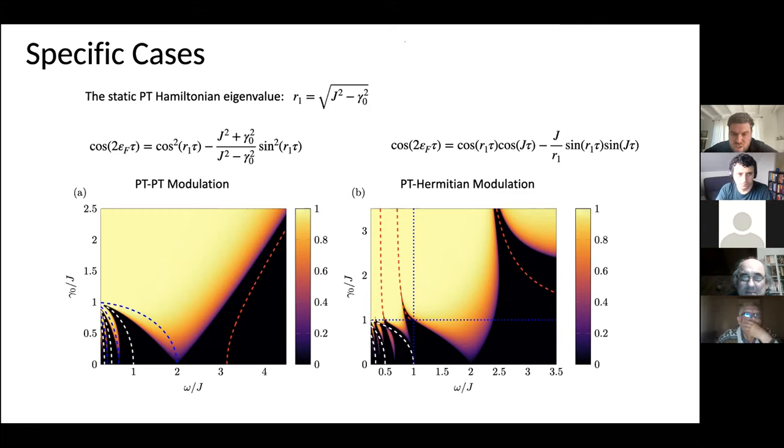So what's interesting about that particular case is you have resonances for low gamma, which are PT broken phase extending all the way down to vanishingly small gain and loss parameter. But you also have PT unbroken phase extending all the way to infinity for extremely large gain and loss parameter. And you can find those exact lines by using these expressions.